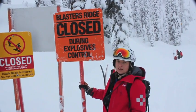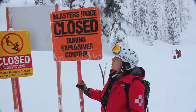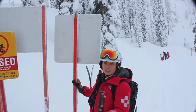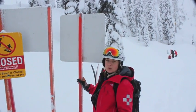As the terrain is open today, we're not doing any explosives control. The signs will be switched around and there is access and people are able to ski tour up the ridge.